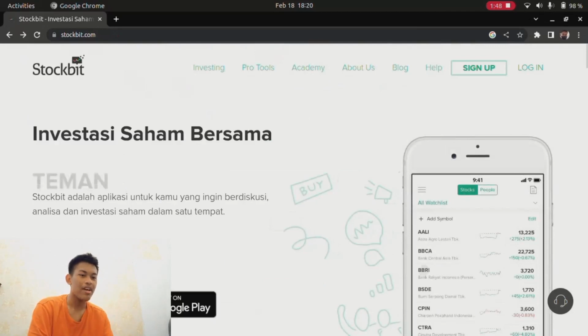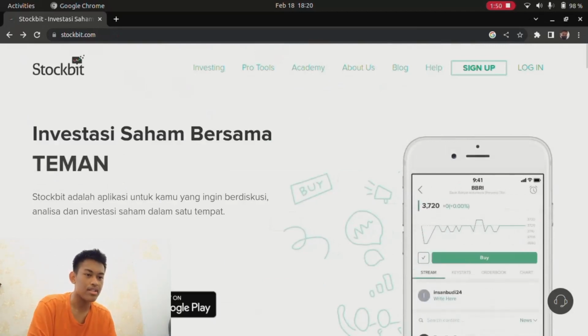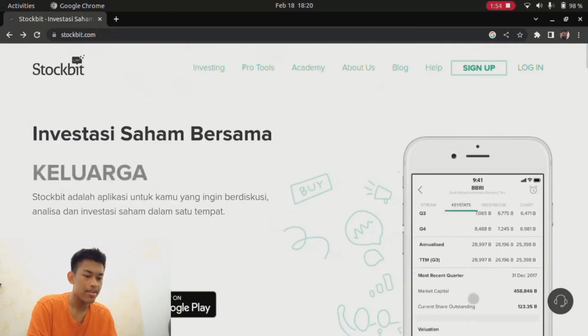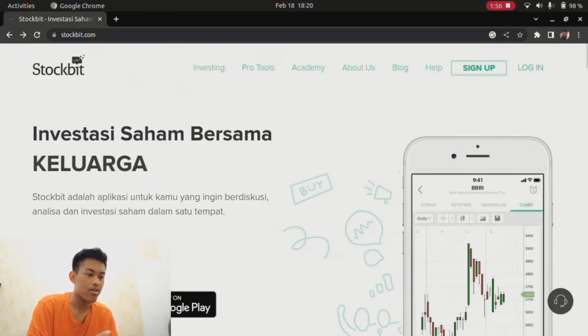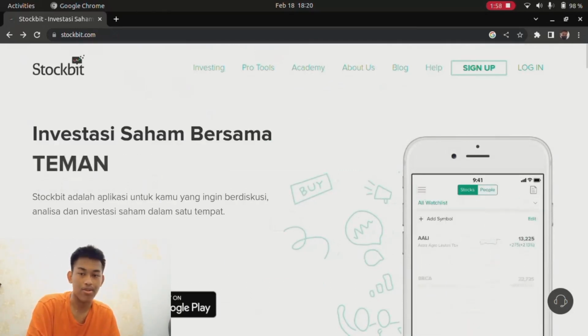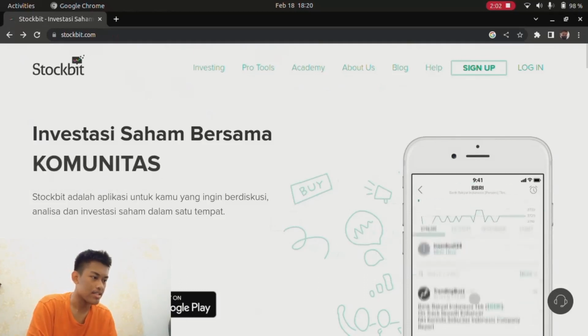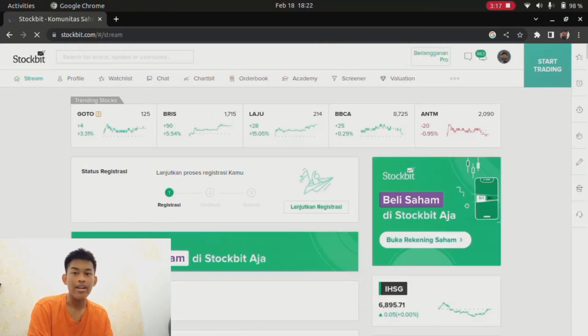I clicked the link in Google that goes to stockbit.com, and here, to start investing, or even to buy or sell stocks, all you need to do is register your account and click this sign up button. Okay, here I've logged in to my account. As you can see, this is the home page of the Stockbit stockbroker.